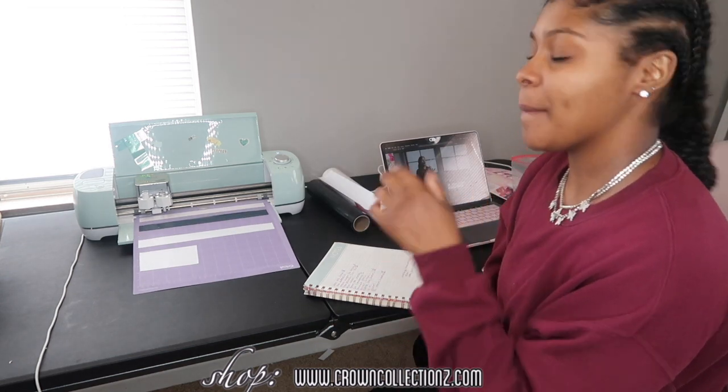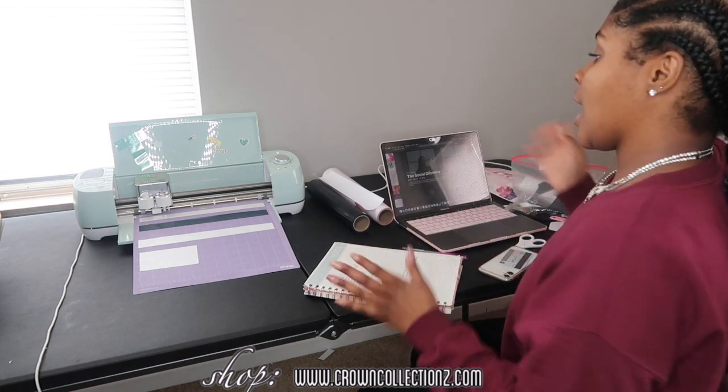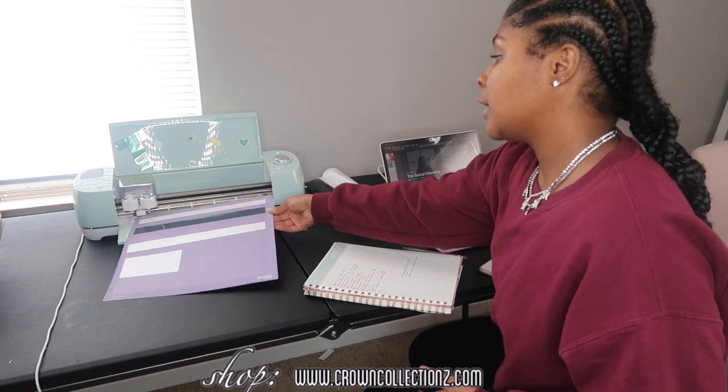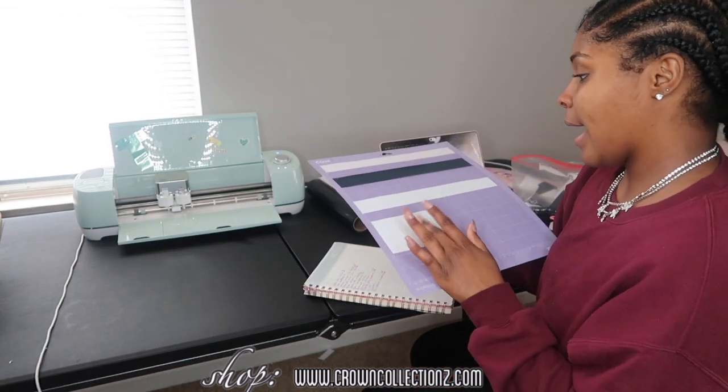Sorry, they're cutting grass right now, but as you guys saw, your girl was just enjoying some ice cream. I put some strawberry ice cream in a cup, a literal 8 ounce container, and I'm currently just chilling while this is cutting. Now everything is officially cut. We have the spa headband cut out.